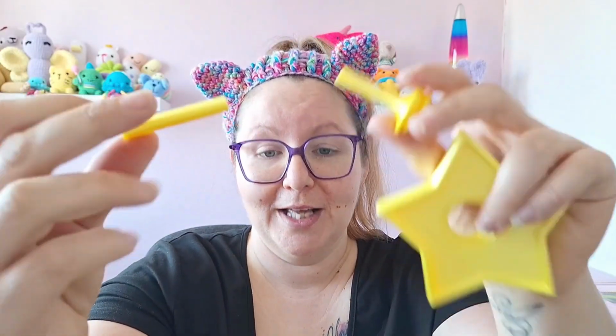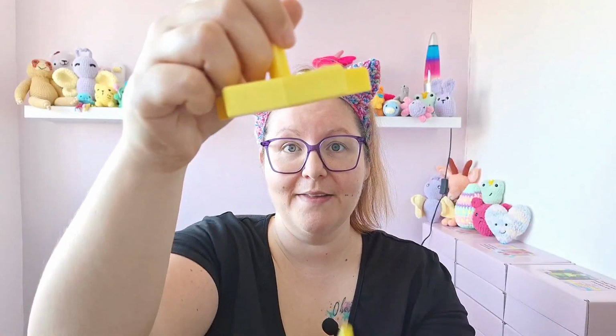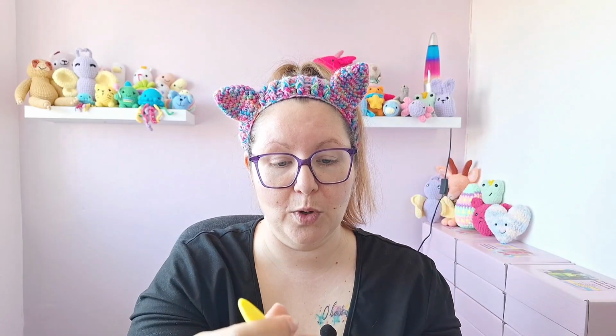Snapped in half, and that is the whole mechanism. So what's supposed to happen is this is supposed to sit on here, and then this sits on here, and as you pull your yarn, it twirls. This will still hold yarn, it just won't twirl. This was £7 as well. It wasn't cheap, but I will be sticking with my trusty yarn holder from TikTok shop, and lesson learned.